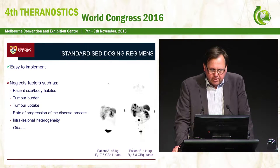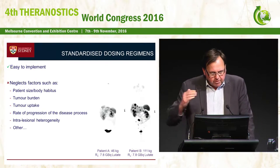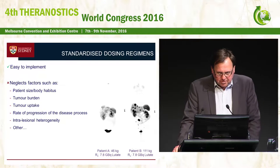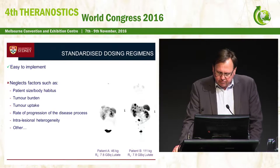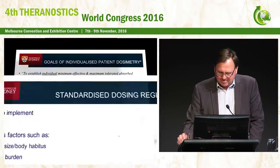And if you sit in your cancer board meetings or your MDTs, you hear a lot about this. It's not just the size of the patient, it's their tumour burden that matters, it's the tumour uptake, it's the rate of progression, the trajectory that we're seeing in this patient as we've followed them in their progression path. It's also recognising the intralesional heterogeneity, and listening to Ben Lawrence's talk this morning, there's clearly so many other genetic factors that you could throw into this. So the two patients I'm showing here are a 46 kilogram lady and a 111 kilogram male, both for lutate therapy, both given exactly the same amounts of treatment. There's not a whole lot of sense behind that.